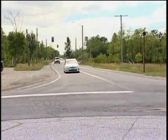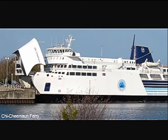From Southern Ontario, travel up the Bruce Peninsula to Tobermory. You board the Chi-Cheemaun Ferry, an hour and 45 minute ride, to arrive at South Baymouth. From South Baymouth, you head to Mindemoya, pick up Highway 542, and travel west for half an hour until you come to Golf Course Road again.